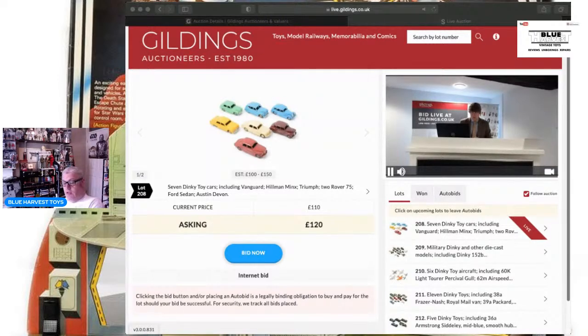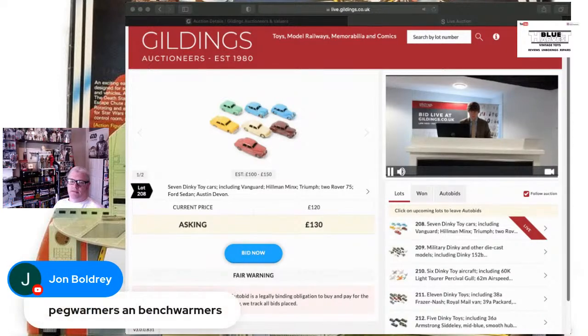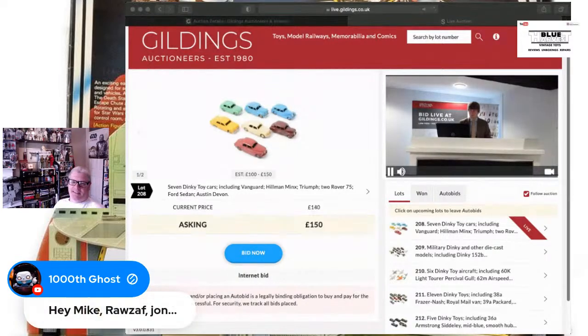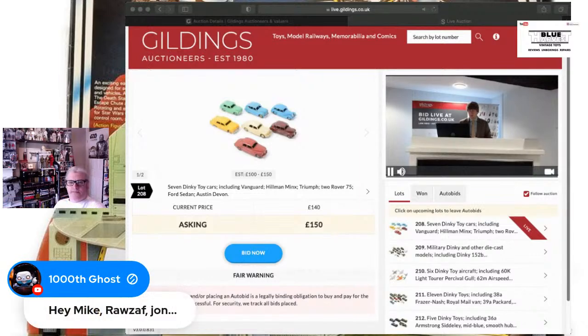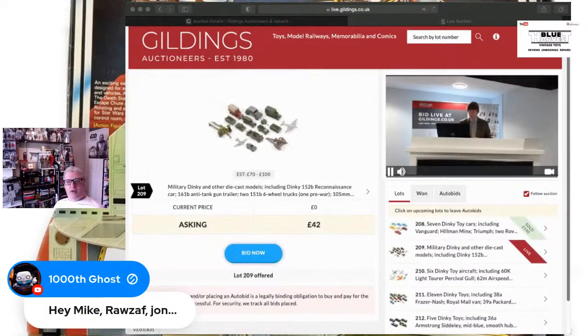Seven. Oh, I need that money as well. This time we've got 7, and the average is at 120. Online at 120. 120. The 7 one was there at 120. Big warmers and bench warmers. Good at 130. Oh dear. 130's bid then. All done then. 140, 140.